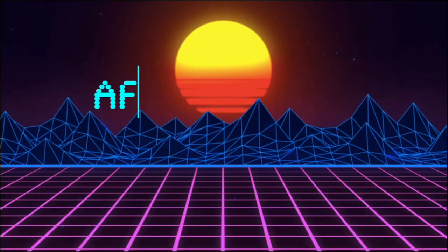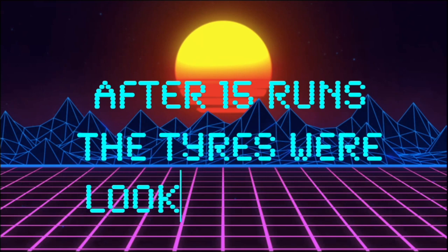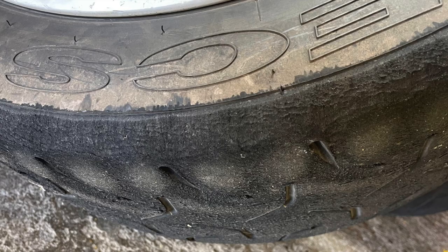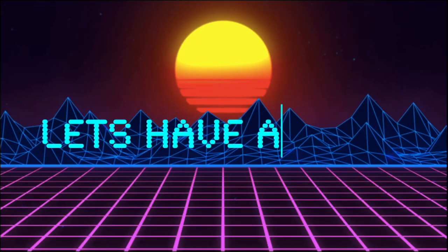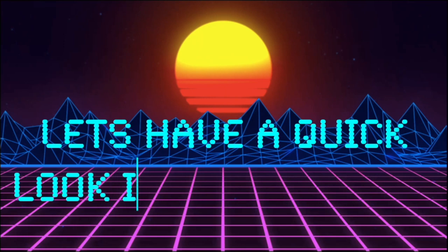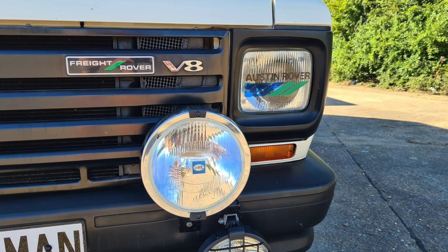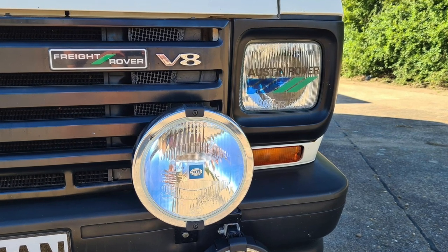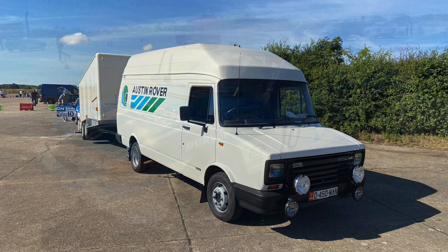The g-forces shown on screen when we're going around some of the corners, we're regularly getting 1.2 g. After 15 passenger rides, I was absolutely shattered, and the tyres weren't much better either. As it was such a busy day for us out on track, we didn't get to spend a lot of time looking around the paddock, but we did manage to get a few pictures of our favourites.